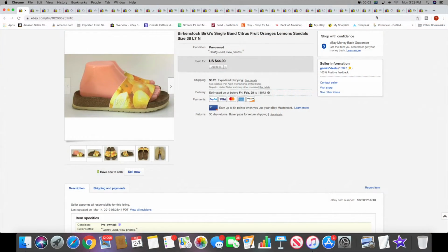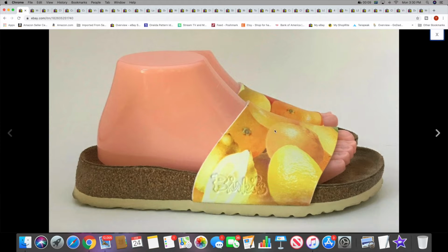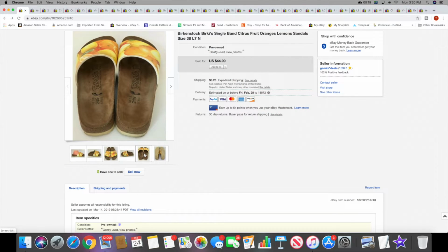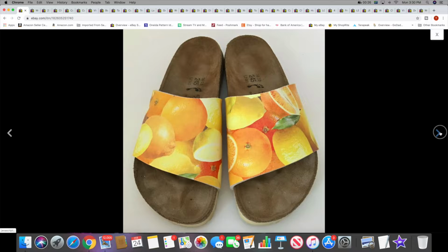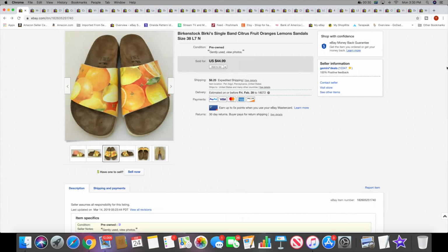All right, so first thing that sold on eBay is this pair of Birkenstocks. I thought these were super cool, the lemon print on them, and these actually took a couple years to sell. These took way longer than I expected them to. They had a little bit of wear to the footbed, but nothing crazy at all. But yeah, so they finally sold for $44.99 plus shipping.